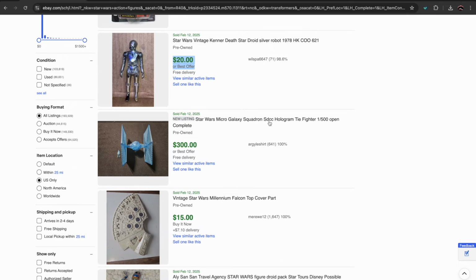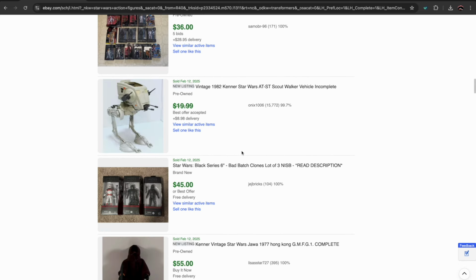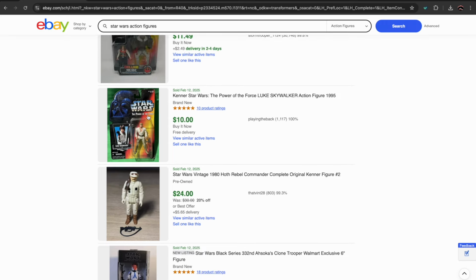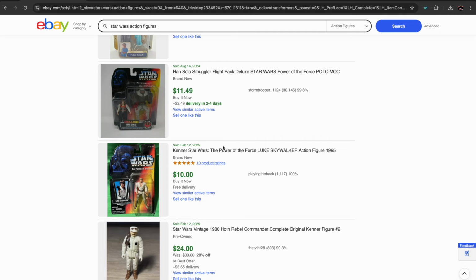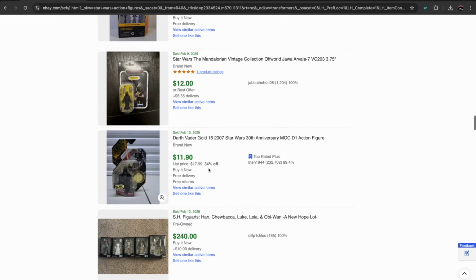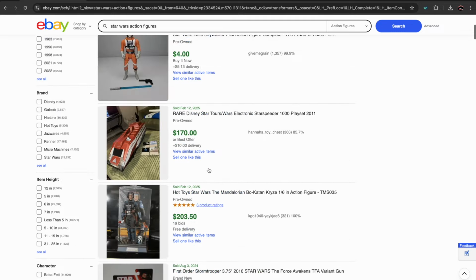Here's a Micro Galaxy Squadron hologram TIE fighter, $300. Good grief. I don't even know what that is. I know what the TIE fighter is, but the older you get, the better. These new age ones, same story as the Hot Wheels: $10, okay. $13, $14, okay. If they're $8 to $10, I would at least lot 2 of them up. Cut your listing time in half and get $20, $25 for a lot rather than 10 for one. So that's your story on your Star Wars figures.